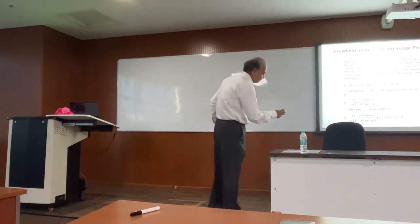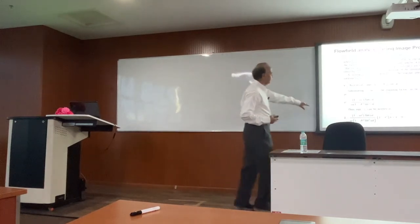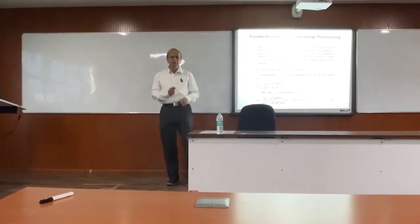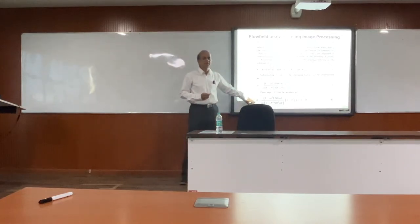So next, what do we do? So the actual governing equation is this. So from the image processing approach, I'm able to derive the equation for the oscillation.